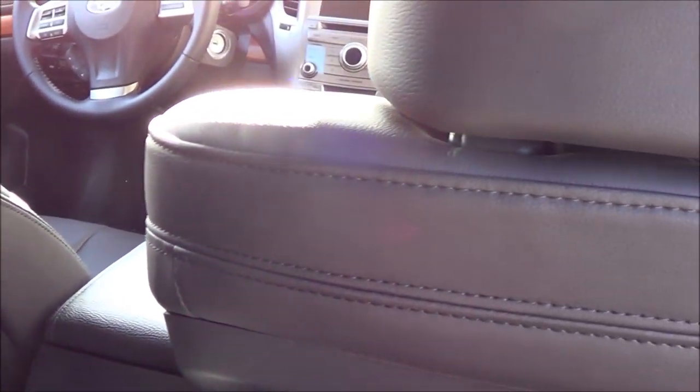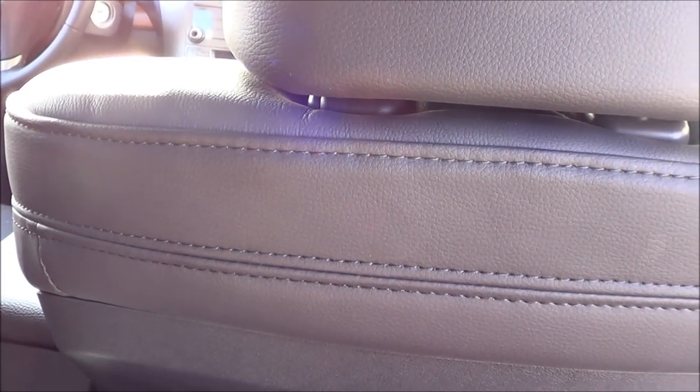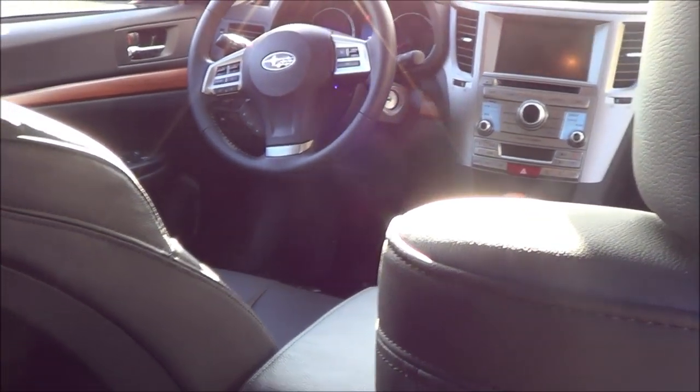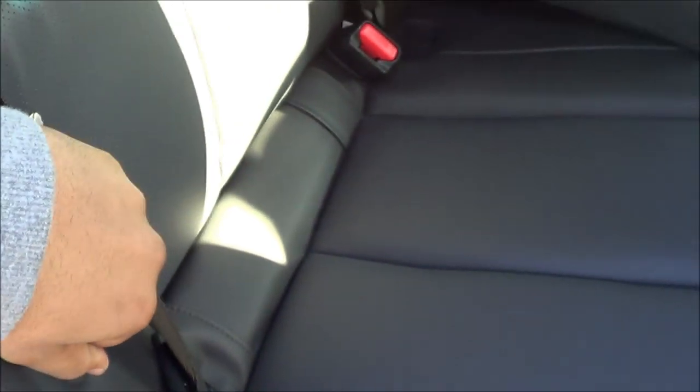And I will show you how to fold down those seats in just a second. I like how in the Accord Cross Tour you can pull those little levers in the back and then the seats fold right flat. So that's a very nice nifty feature that the Accord Cross Tour has. All right. Let's go ahead and fold those seats down. Just pull this right here. And they come right down, 60-40 split.